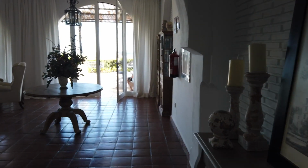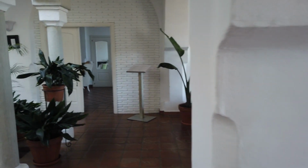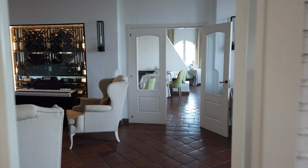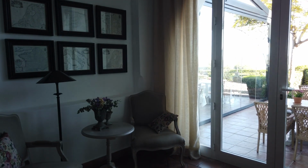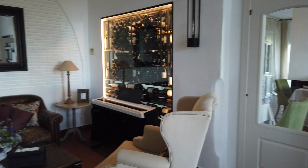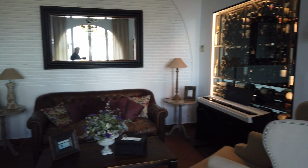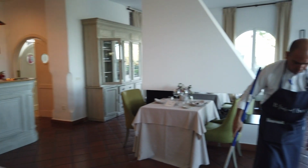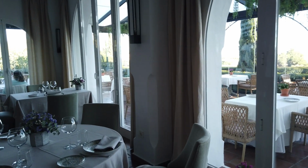And that goes through to those gardens that you've just seen. And there's also a restaurant inside as well. A nice reception room. You can have a chill out for a while before you head into dinner. And this is the inside of the restaurant. And again, it's where you'd come for your tasting.